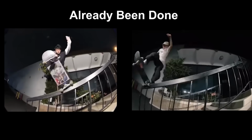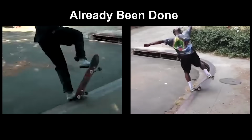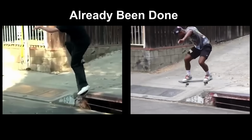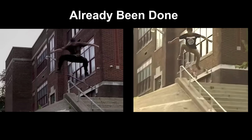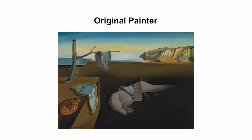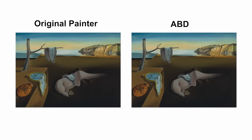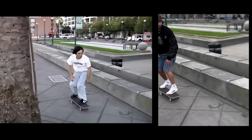In layman's terms, it's doing the exact same trick at the exact same spot that was previously done by someone else. If you're willing to go and do someone else's ABD, it's kind of like ripping them off. I guess the best way to think of this is, say there's a painter who paints a picture of a clock melting by a lake. Then someone else paints a picture of a clock melting by a lake. Now, we don't really know if this second person did this on purpose or if they were just super into painting clocks melting by lakes as well. But if you are the second person doing this, it does kind of always seem like you're the person ripping off the original, whether that was your intent or not.